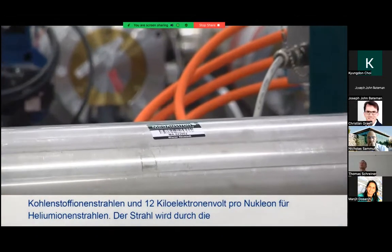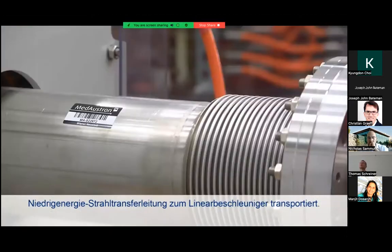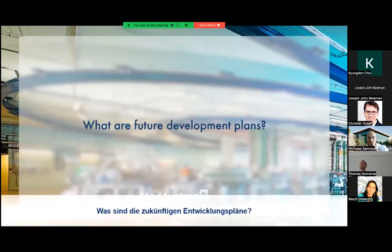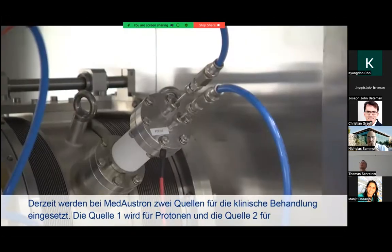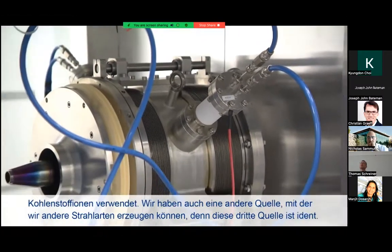The beam is transported through the low energy beam transfer line to the linear accelerator section. What are future development plans? Currently at MedAustron, two sources are used for clinical treatment. The S1 is used for protons, as I mentioned before, and the S2 is used with carbon ion beams.